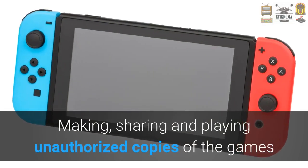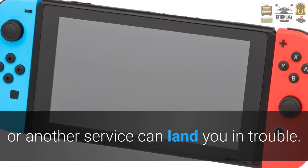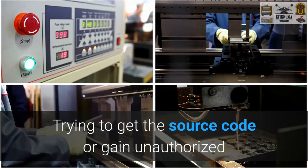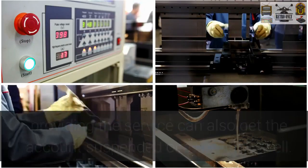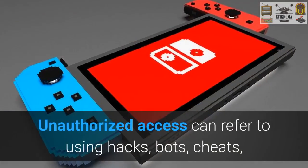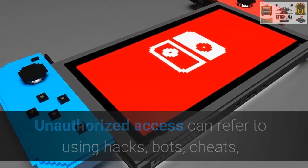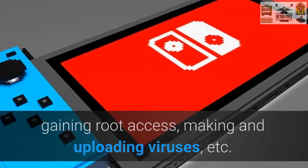Making, sharing, and playing unauthorized copies of the game or another service can also land you in trouble. Trying to get the source code or gain unauthorized or automated access to any of Nintendo's software used in providing the service can also get the account suspended or banned as well. Unauthorized access can refer to using hacks, bots, cheats, gaining root access, making and uploading viruses, and more.